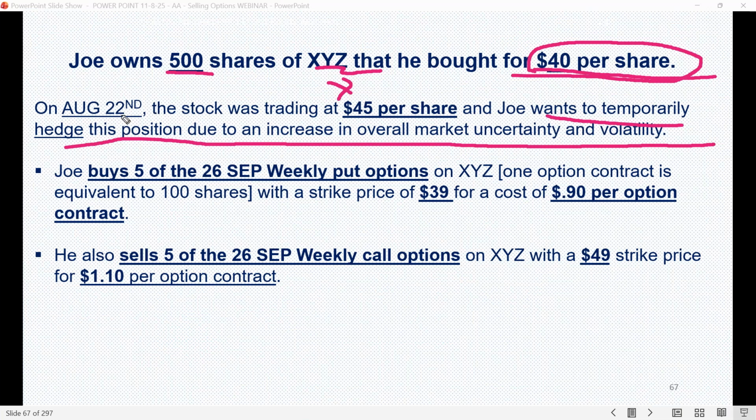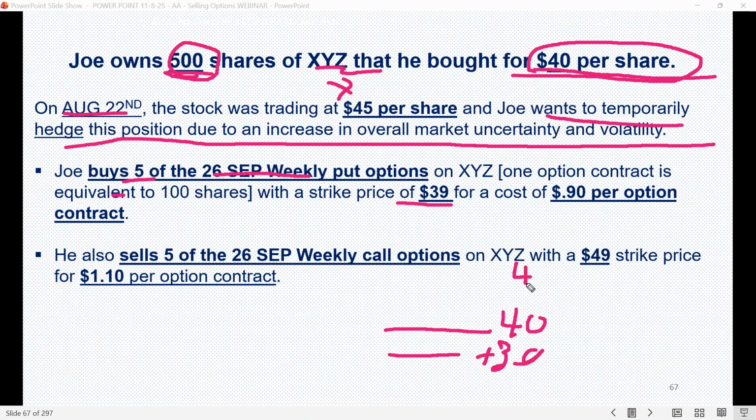So here's what he does. This is on the 22nd, it's trading at 45. He goes out and buys 5 of the 26 September weekly puts on XYZ. Remember, one option contract is equivalent to 100 shares. He's got 500 shares at $40, so he buys 5 of the puts, at a $39 strike. So he's long the shares at 40, and he's got a really tight put below it at 39. So he's got really tight control there. The market is trading up here at 45 when he does this, so he's got a really good hedge right here.